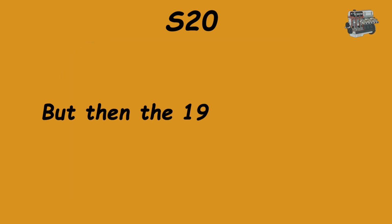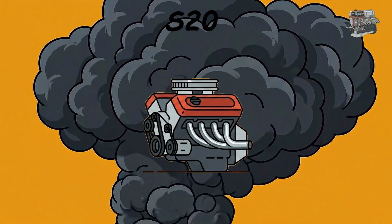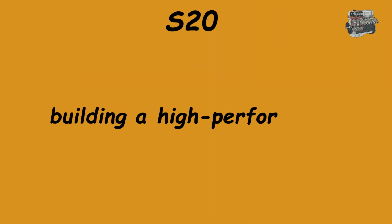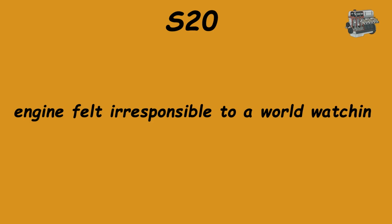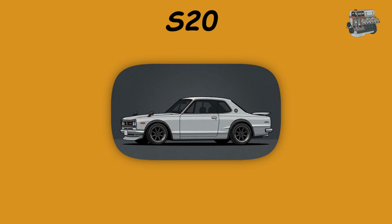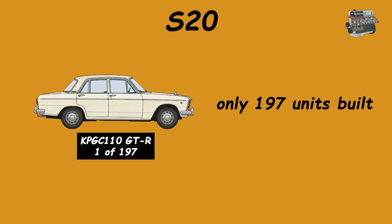But then the 1973 oil crisis hit. Emissions laws tightened. Motorsport budgets were slashed. The S20 couldn't meet the new regulations, and suddenly, building a high-performance engine felt irresponsible to a world watching gas prices skyrocket. The last S20-powered Skyline, the Kinmari GT-R, was built in just 197 units.